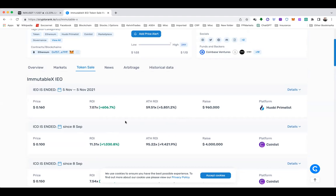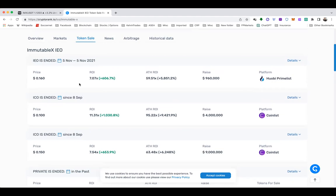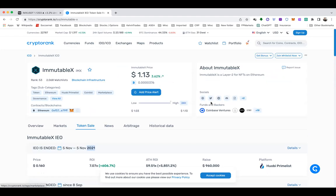Calvin, ICO means initial coin offering. I mean, it's launch price. Something like an IPO. So it was launched on Huobi. It was launched on Coinbase. These were the platforms that it was launched on in 2021, which is 2 years back. Okay, so this is the one website that I use to look at the launch price of various projects. Okay, that's about all.